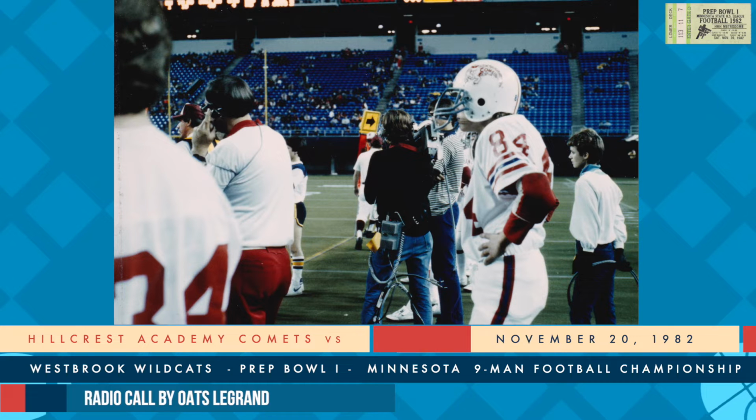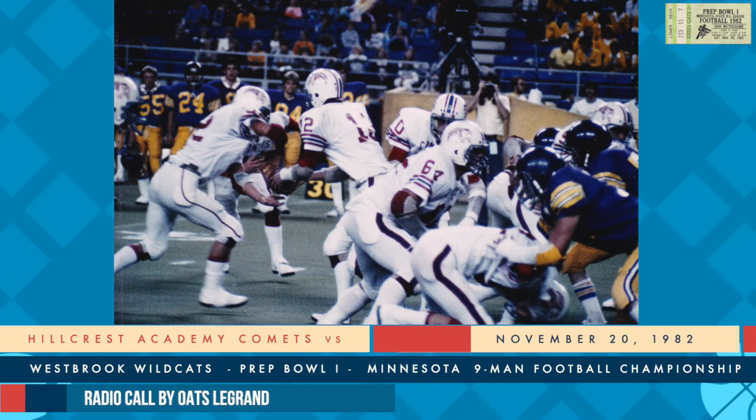All right, second down and 10. First aerial, incomplete. I formation, wing on the left side, 2 down linemen, 4-man front. There's the handoff to Bang. Bang puts the head down. He'll get inside the 25 to the 24. Wrestled down at the 24-yard line. That time the tackle goes to Kurt Miskey. Third down and about 7.